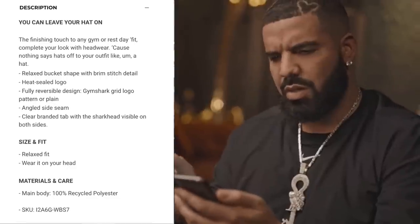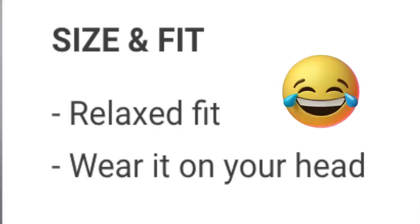What's next? And yo, might I add that whoever writes the descriptions on the Gymshark website for each individual piece, they crack me up sometimes. Everything's fine and dandy. You're scrolling down, reading everything about it, and then you get to the size and fit. Whoever wrote this actually said, wear it on your head. Thank you for that, Gymshark. I had no clue where this was supposed to be worn. Now I know. Boy, oh boy, where would we be without that extra help?